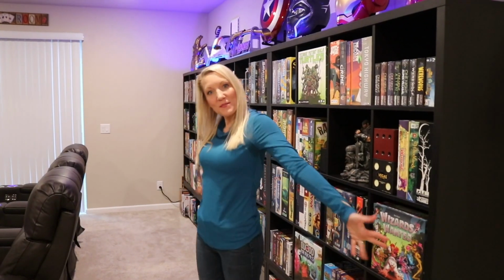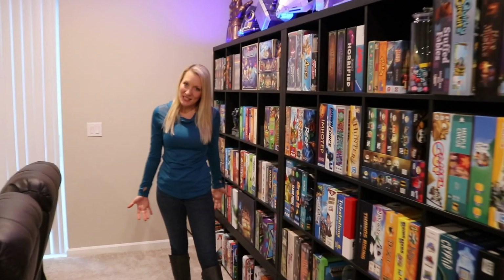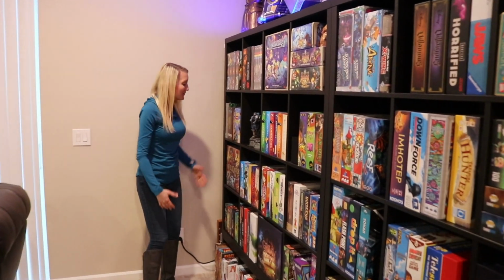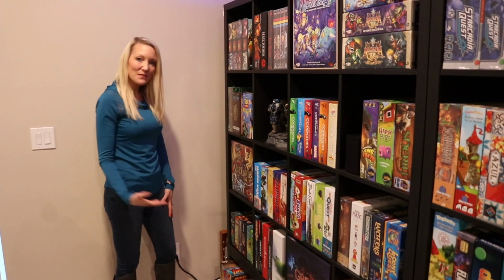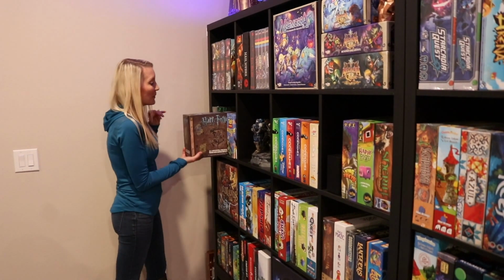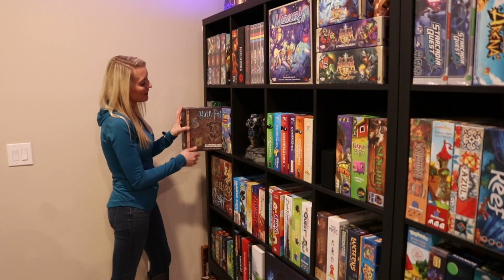Okay. Next up is my board game collection. We have been collecting these for a long time actually, which is why we have so many. I'm just going to show you some of our favorites and some that maybe I've made cakes for. So starting out, Harry Potter. This is one of our favorite games. We love the theme Harry Potter, of course, but the game itself is really fun too.